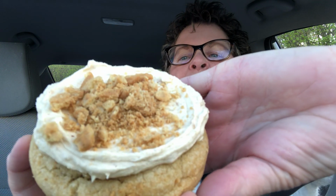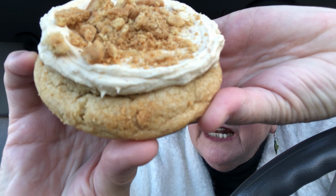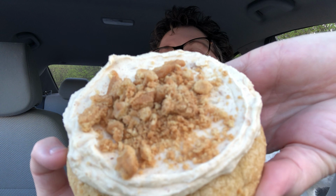Sorry, itch. Okay, there's this gal, she's running. I'm sitting. Okay, here we go. Here's your cookie. It says peanut butter cream featuring NutterButter. For our peanut butter lovers, an explosion of NutterButter goodness, all brought together with a smooth NutterButter peanut butter cream. Okay.